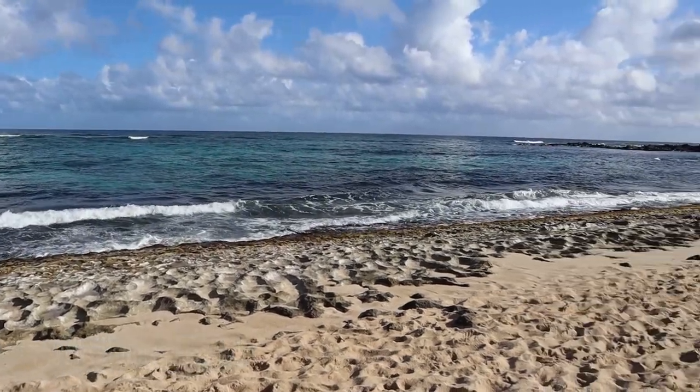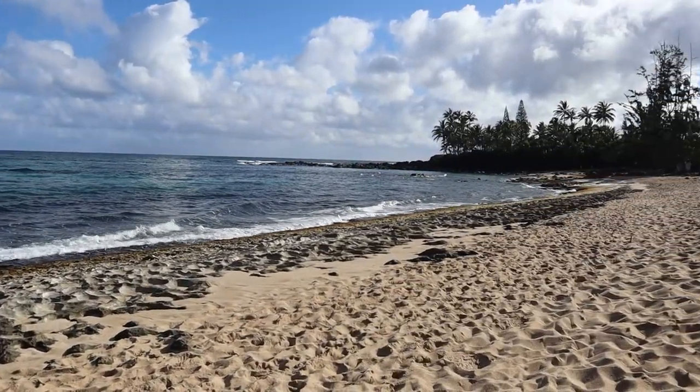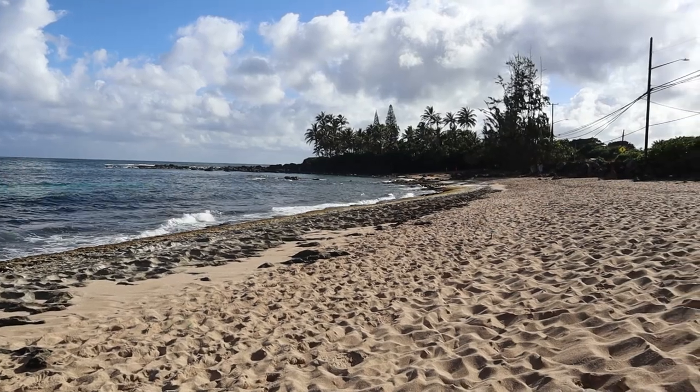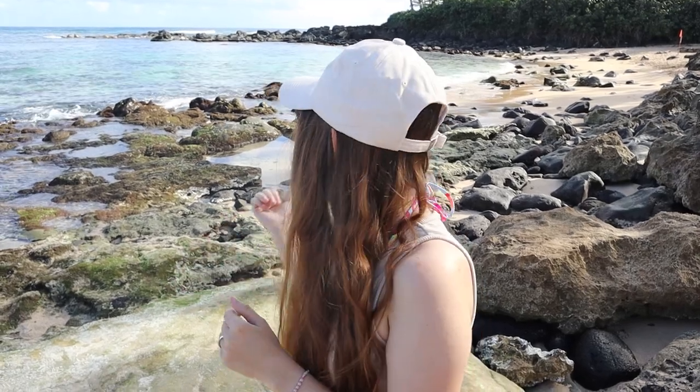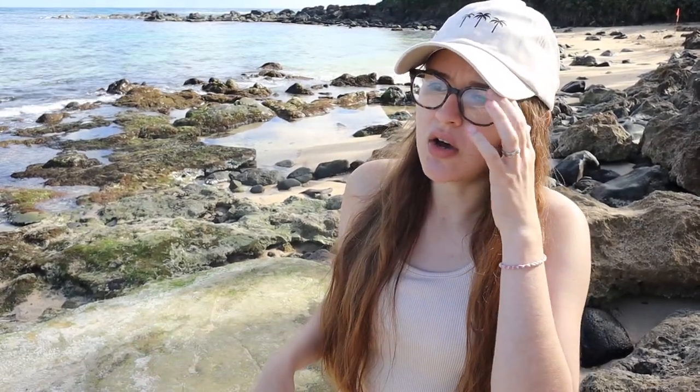Laniakea Beach, and it is a beach that is kind of well known as Turtle Beach because lots of turtles come here daily and rest up on the beach. But currently, we're here early morning. There are no turtles here, and I think that's because they come around midday. So maybe we'll come back later and check if they're here around midday, but as of right now, no turtles.